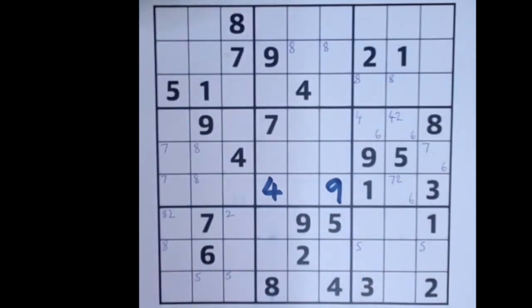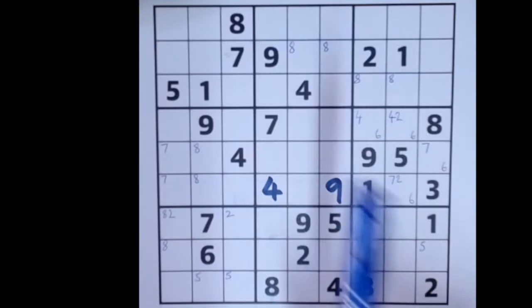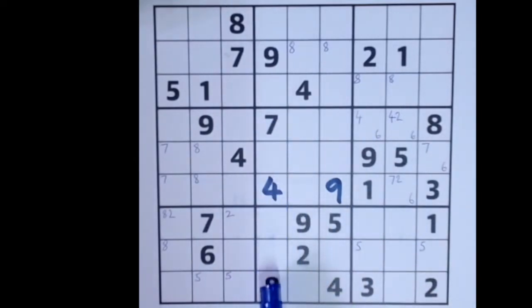So, yet more traffic noise. 7s run down this column here, leaving 2 possible locations for 7. We'll fill that in now.